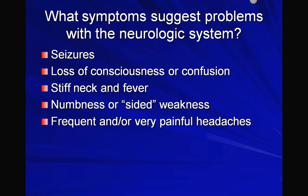So it could be cardiac in origin, but it also might be that they have a stroke or a tumor or something that could cause loss of consciousness or confusion. So definitely there would be a differential diagnosis between heart versus central nervous system.